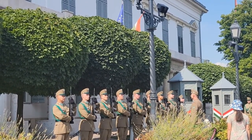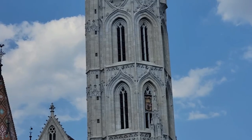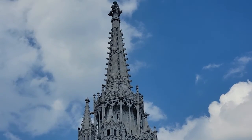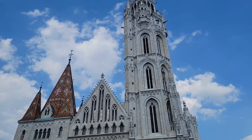Next, we headed over to Matthias Church, which on this trip to Budapest, we only viewed the exterior. There is a fee to enter the church, and since we have already seen the inside, we opted to just view the outside. Matthias Church was originally constructed in the Romanesque style in 1015.